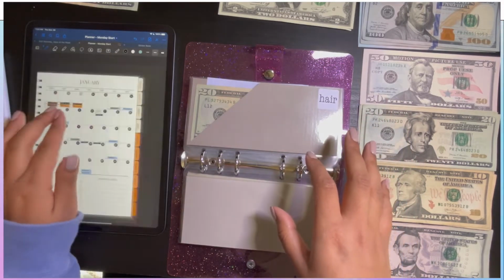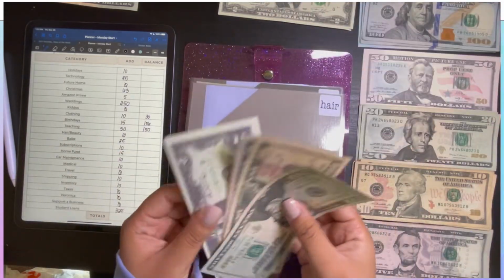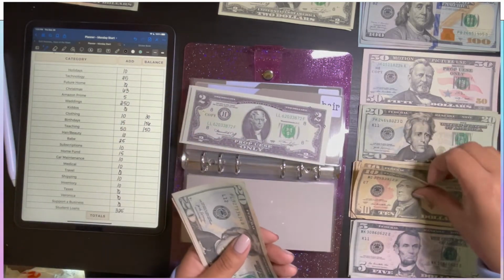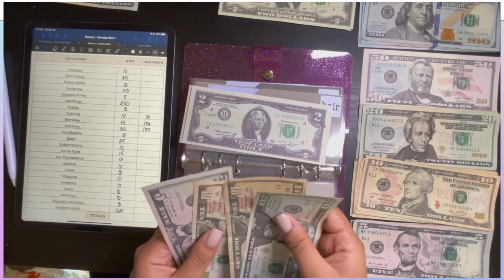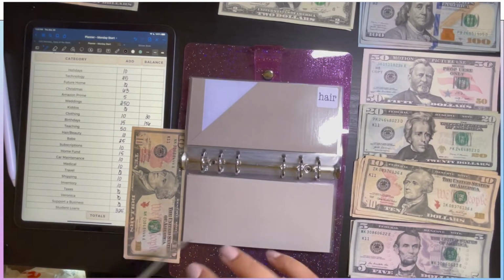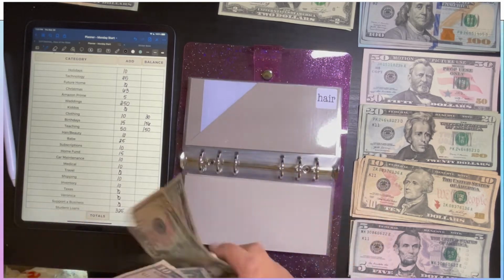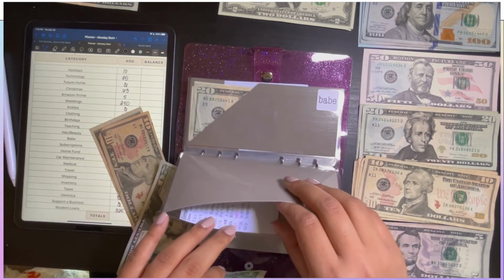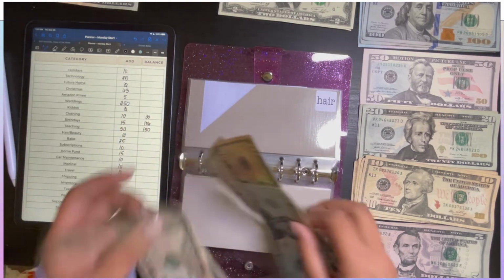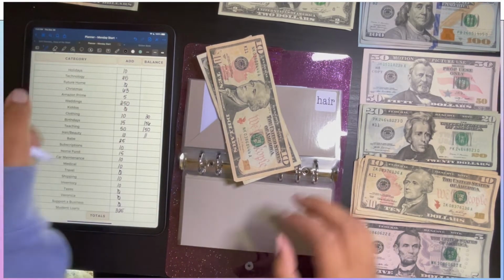Hair needs to have $38 taken out from it, but we are putting in $10. Why do I have fake bills? That's fine. So $38 is being removed. So let's do this, and I'll take out these two and then just put my $1 bill in there. Right? Yes. So last week we had 39 minus 38's 1. So we have $11, and I'm gonna put that back into my account. We have $11 in here.